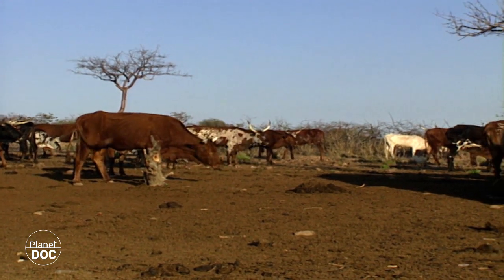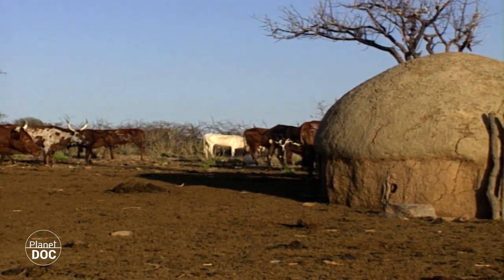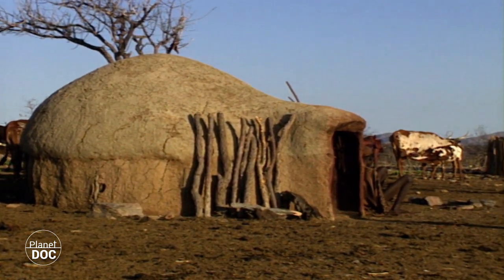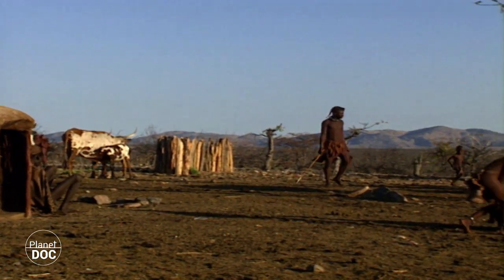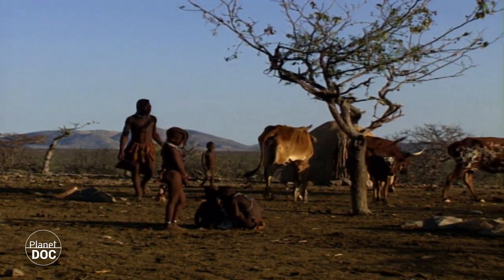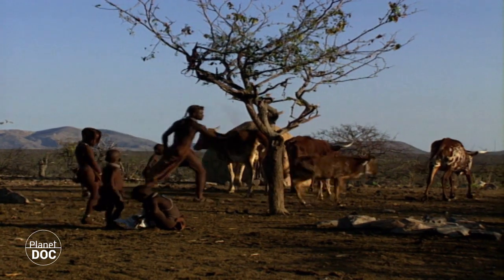Everything is determined by the cattle, their social position, their daughters' dowries, food and clothes. Their dedication means that they cannot even remain in one place, and in the rainy season they move deep into the desert to take advantage of the grasses that grow at that time. In the dry season they return to be close to the permanent sources of water.